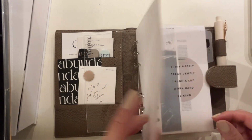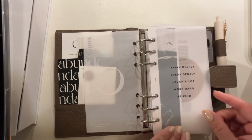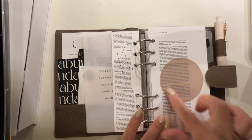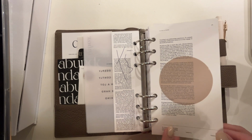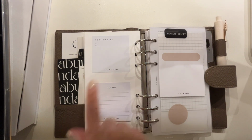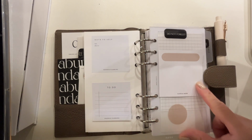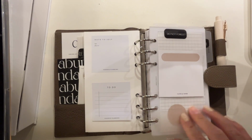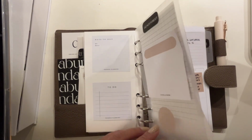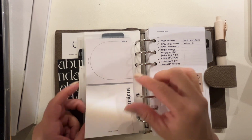The dashboard from Cloth and Paper. This is from Infinite Lotus. This is from Cloth and Paper. Pretty much most things are Cloth and Paper. This too is from February Planning. And this is Cloth and Paper as well. This is the inbox dashboard or tab from Cloth and Paper, and I have these from Cloth and Paper.